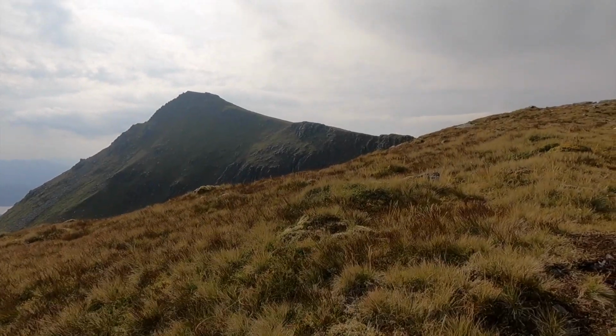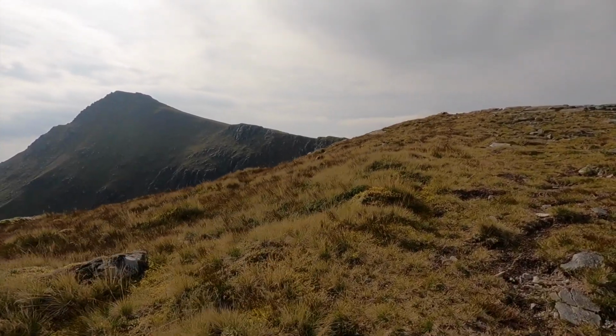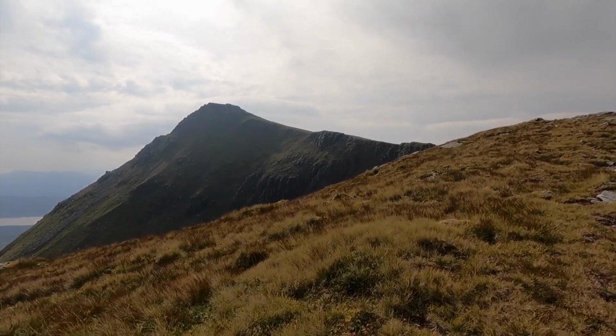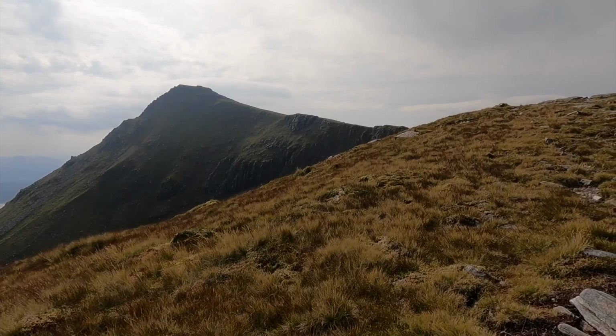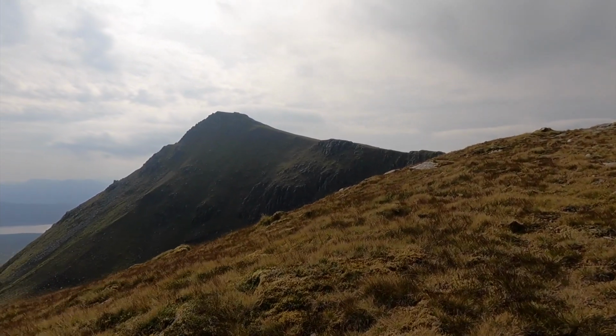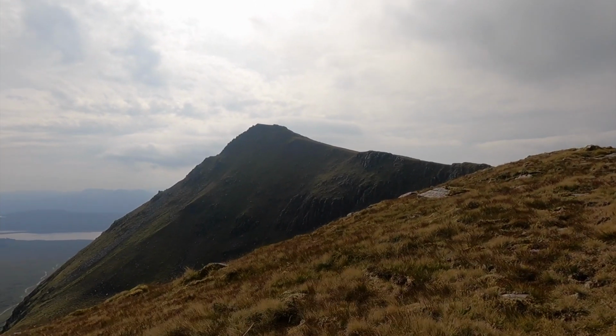There she blows, the last one of the day. Started the climb up the other side of the Coll. Looks straightforward enough, just follow the cliff line round. Very, very magnificent looking mountain, isn't it?